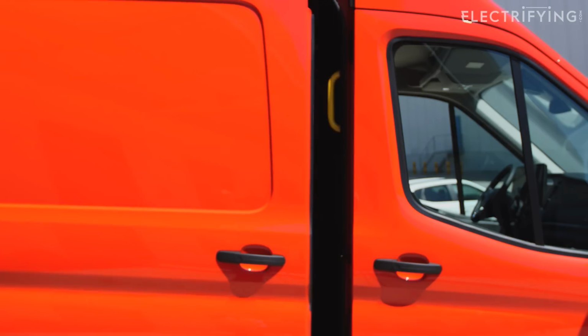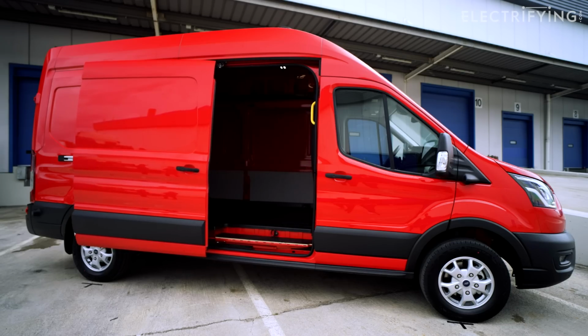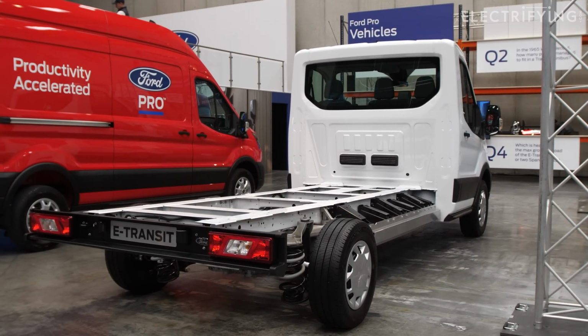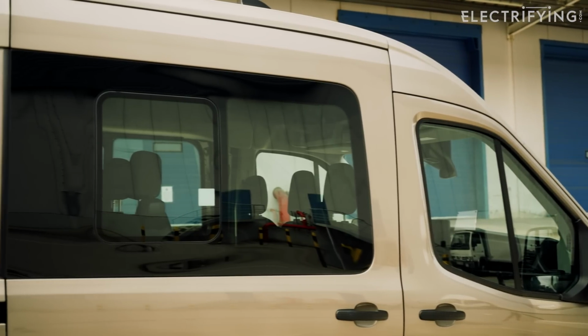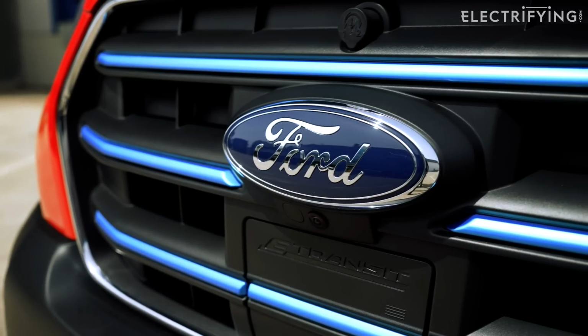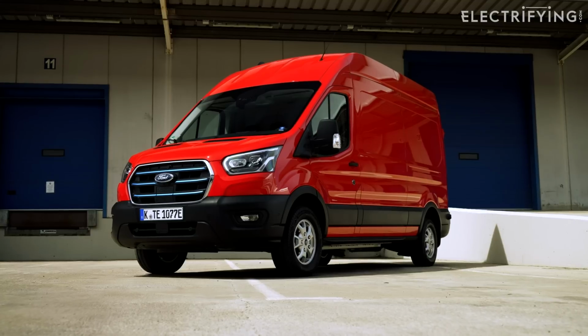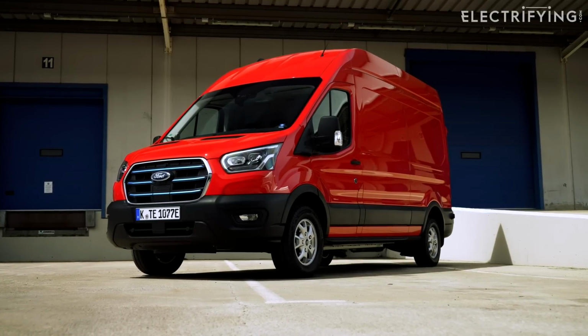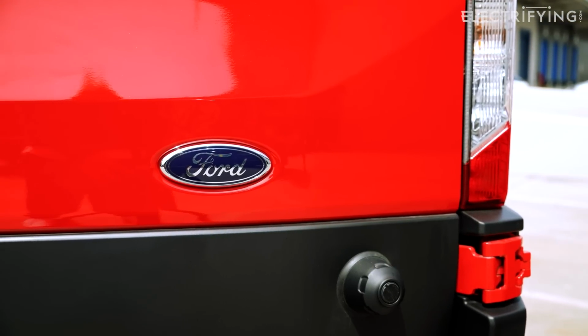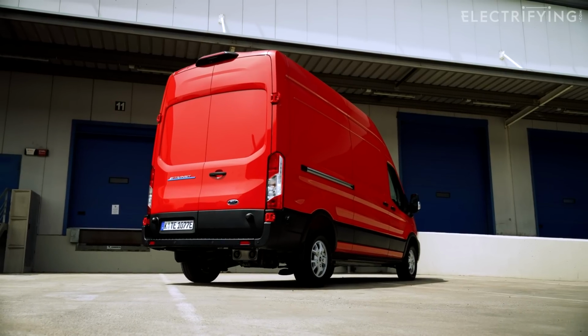You can have the new E-Transit in three lengths and two heights, including a bare chassis for sticking specialist equipment onto, a double cab setup for extra people, and various other configurations. There are bits of blue on the grille that mark it out as electric, but you're not going to be overwhelmed by space-age transitness. If it ain't broken. Luckily, the E-Transit doesn't skimp on being practical. It'd be a pretty rubbish van if it wasn't.